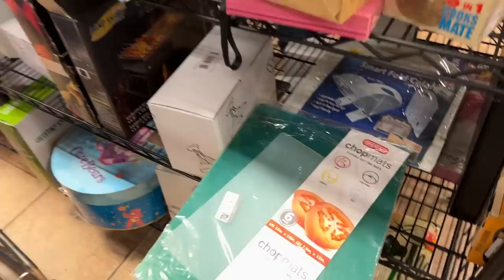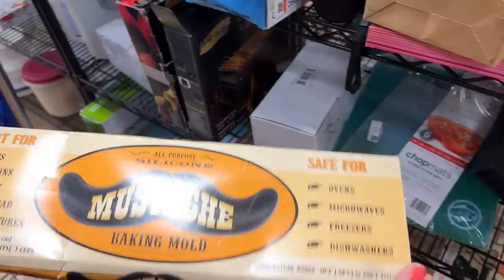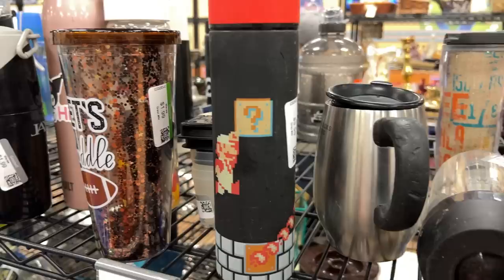Okay, and what's this? It's a mustache mold. Wow, for mustache enthusiasts. Hey, might be good for Father's Day. I think I'll leave that for someone who's going to bake. Looks like a Mario Brothers thermos of some kind. It's kind of sticky and icky. Don't want to really explore that any further.